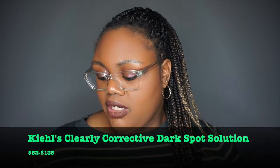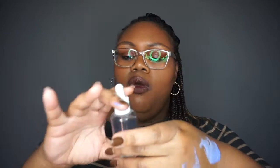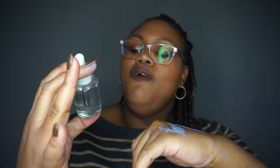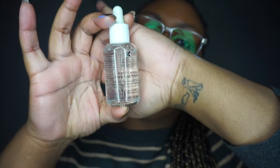All right, and as far as treatments, the only other treatment that I use is from Kiehl's, the Clearly Corrective Dark Spot Solutions. It runs between $52 and $135. You do not need much of it. You will see that in my bottle. Please ignore that it is dusty. This is the 1.72 ounces. It's a spot corrector, because I do have hyperpigmentation in some areas. I do not use it every day.